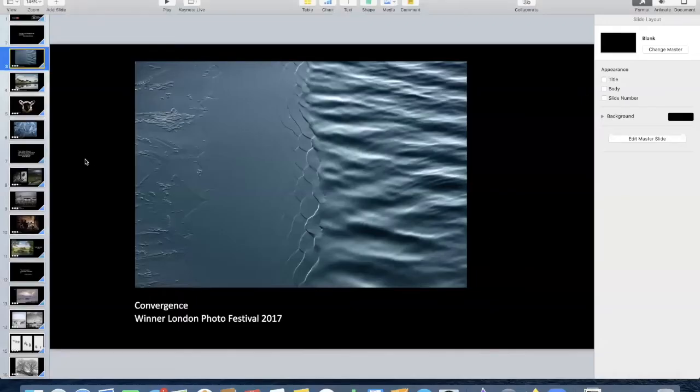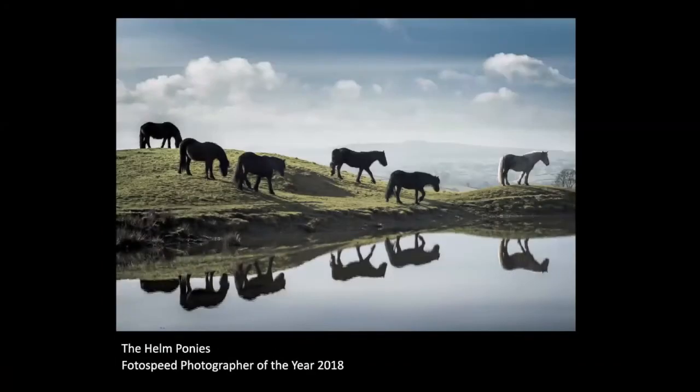Let's have a look. Just work out how to share the screen. Here we go. So I'll just run through these with you. Quite quickly, I'm very, very competitive, and I entered London Photo Festival. I remember getting the email to say that I'd won a good chunk of money, which enabled me to buy another lens. And then I kept going, of course, buoyed up by success, and I won Photo Speed Photographer of the Year with this picture of the Helm Ponies.